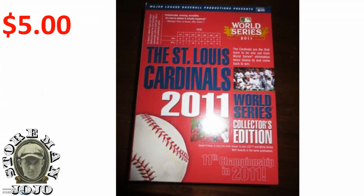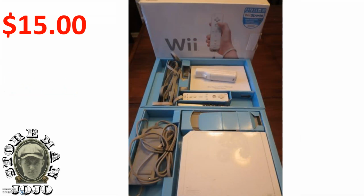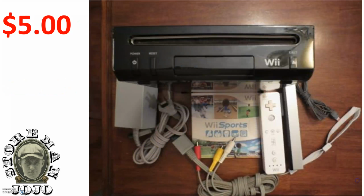Here is the St. Louis Cardinals World Series from 2011. Paid $5 for it, and I was able to get $25 for it. That was a good flip too. Here's a Wii that had the box and everything. Very nice Wii, nice box, had 2 controllers. Paid $15 for it, and I sold that for $59.99. That was definitely a good flip.